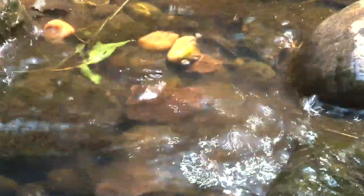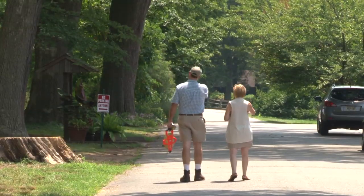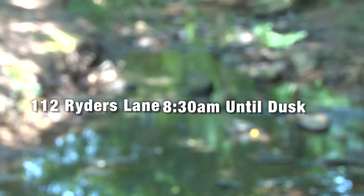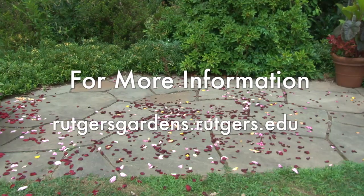Natural, refreshing, absolutely breathtaking. The Rutgers Gardens is a self-sustaining botanical gardens that's right around the corner. The Rutgers Gardens offers educational programs, children's programs, family activities, a farmer's market, and so much more. Supported mostly by generous donations and volunteers, the Rutgers Gardens is able to stay open 365 days a year. There's no reason not to come enjoy the simple pleasures nature has to offer. The Rutgers Gardens is located on 112 Riders Lane and is open every day from 8:30 a.m. until dusk. If you want to visit the Rutgers Gardens or you just want more information, please visit rutgersgardens.rutgers.edu.